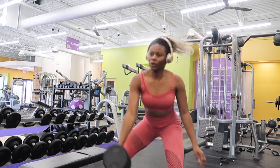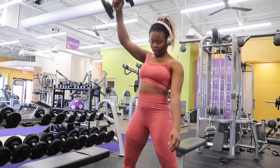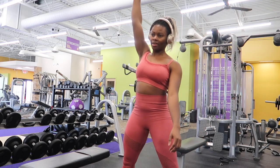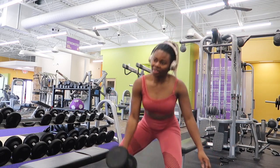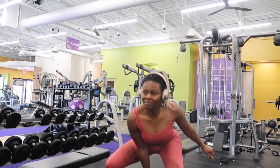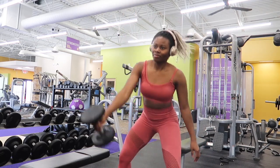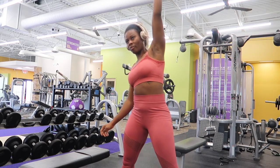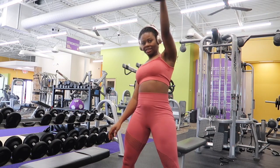Alright, so I went ahead and did squats and I don't know what it's called. You guys see what I'm doing. You get the point. You get the gist. So I also did 15 of this in each arm. I don't know if I filmed the whole thing, but I also did 4 sets of this. This will help your upper body, your back, and also a little bit of your abs. This is really high intensity.